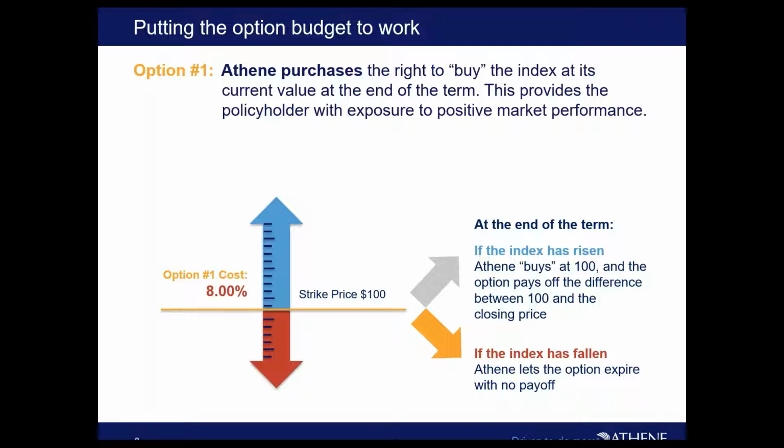The first example we have is for a very traditional one-year point-to-point capped strategy. So kind of the fundamental strategy that's been in FIA products as long as they've been around, essentially. So what we do is we start by buying a call option. That's what we refer to as an at-the-money call option. And what this call option does is it provides a positive payoff if the index goes up relative to its starting point, and it provides a zero payoff if the index goes down.